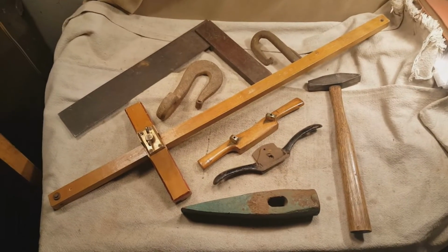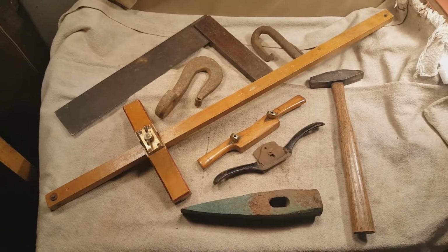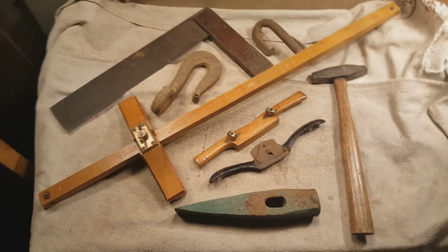Well, let me tell you, the ride back to the shop was not fun at all. It was too much traffic. But anyways, let's take a quick look at what I got.